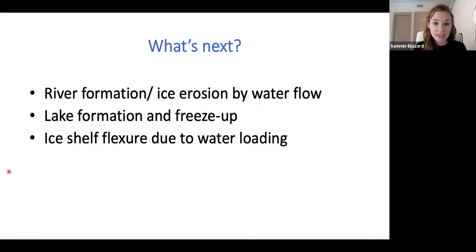So what is next for the model? Well, I definitely want to think more about river formation, and not just the formation of rivers, but the erosion of the ice by the water flow in those rivers, and how it actually changes the structure of the ice shelf from that ice erosion. I definitely want to look more into lake formation and freeze up, now we can accurately do that in 3 dimensions. And finally, looking at the ice shelf flexure due to water loading, so how that might change where the meltwater ends up and impact on ice shelf future stability.